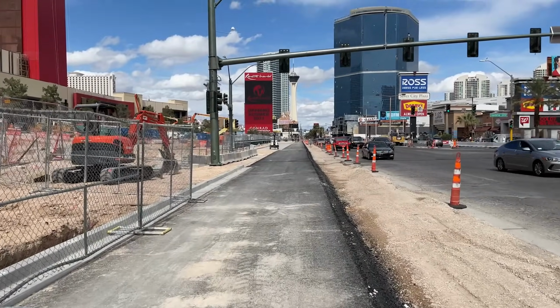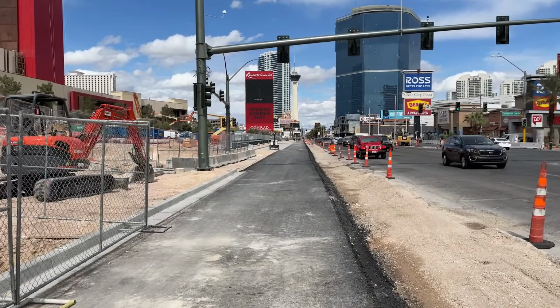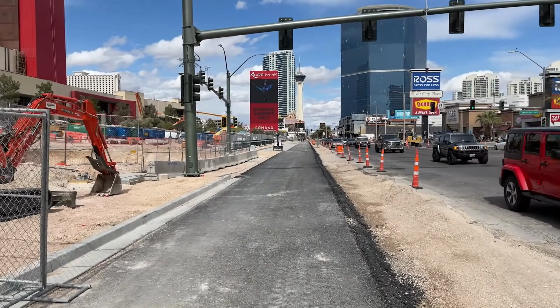All of these projects are so exciting, so much coming into Las Vegas in 2021 as we rebound coming out of the pandemic. Let me know what you think about these projects.